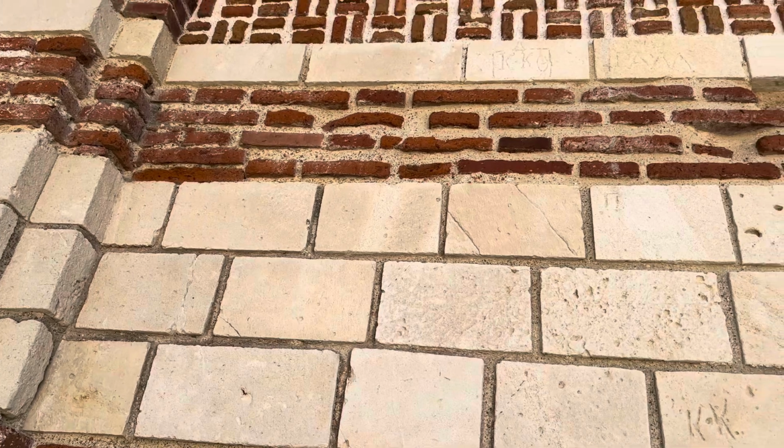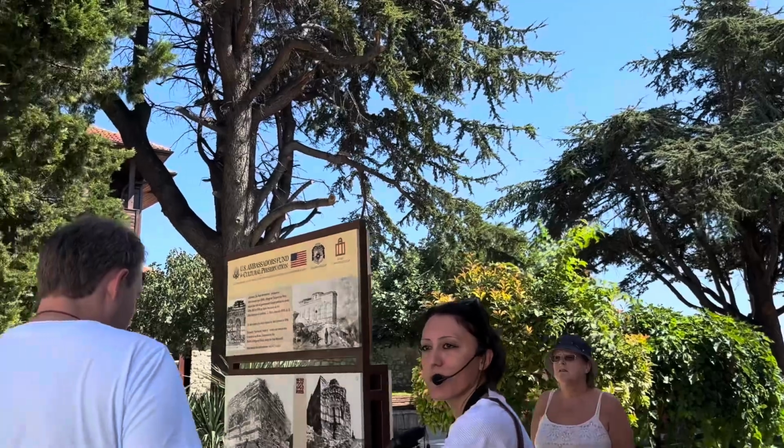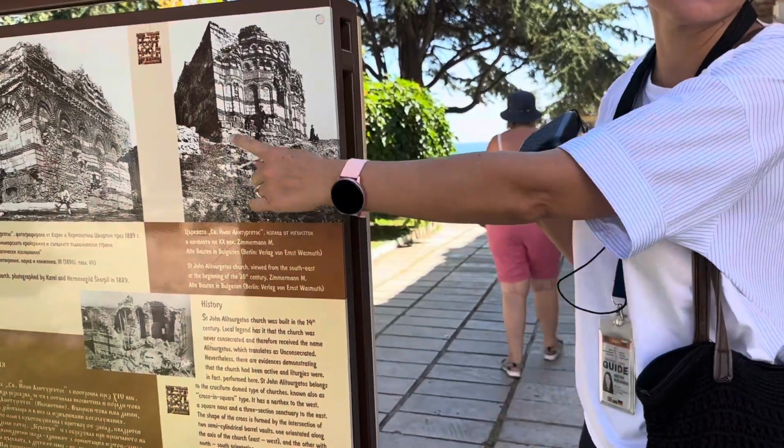Bricks. You see how many decorations they have made of fish bones. This imitates checkmate, like the mat of chess, playing chess. Here you can see how the church looked before the restoration, before this American US fund restored it.